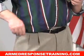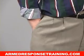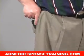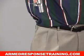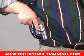To do so, you put your hand in your pocket, get a complete grip, and lift both the gun and the holster towards the seam of the pants, which that hook will attach into. Lifting straight up, the pocket holster will stay in the pocket or drop to the ground. In either case, you're ready to go.